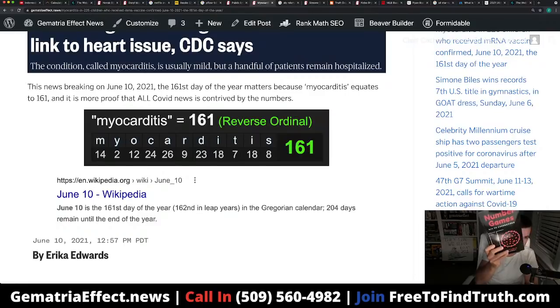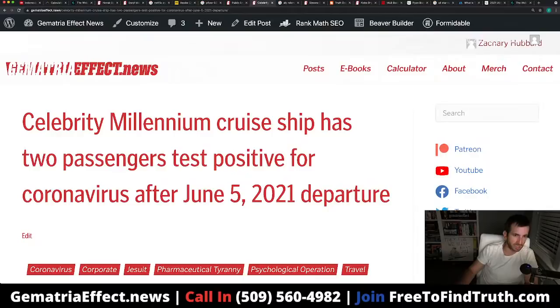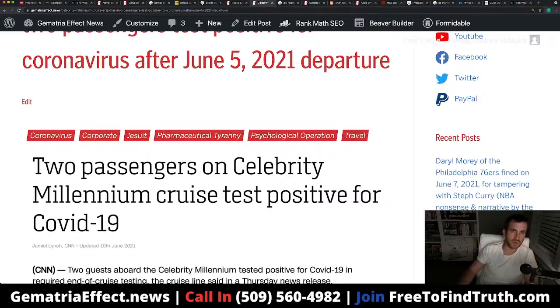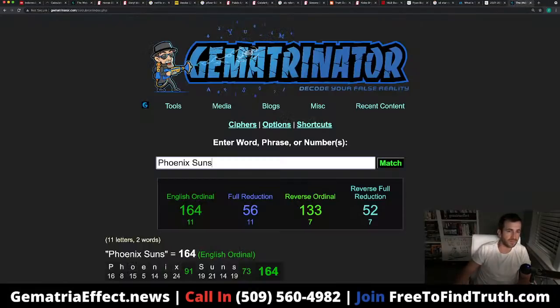Again, just like I show, from sports to news, every last thing about this whole pandemic is all by the numbers every single day. Every detail that rolls out, no exceptions. You can prove it every single day. Every single headline. The first cruise ship to launch since the pandemic was declared had 2 passengers with COVID on a ship that launched on June 5th, 5-6, right? Remember, that date's written 5-6.